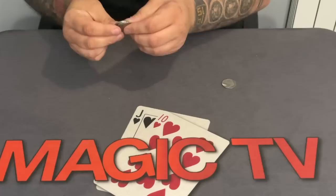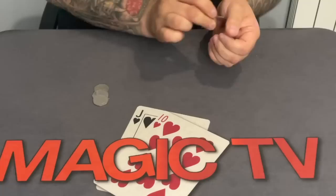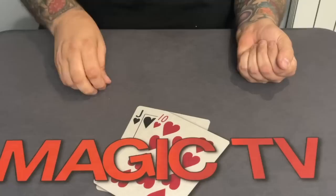Now, remember, this coin is not going to go anywhere near these three coins. It stays over here. These three stay here. The coins never physically move across. And yet when I squeeze, that's what happens.